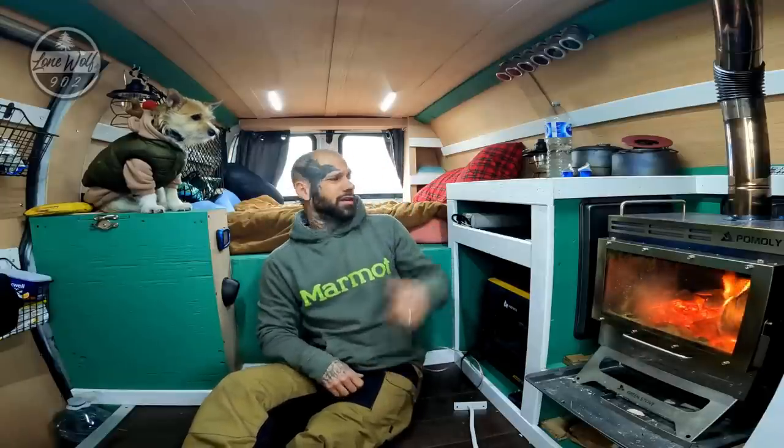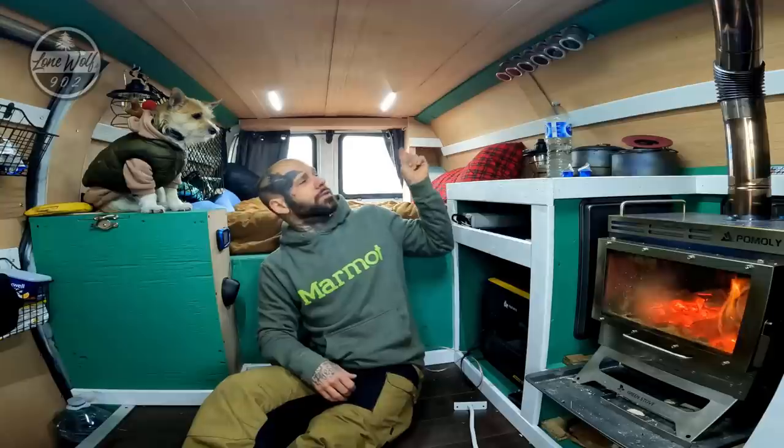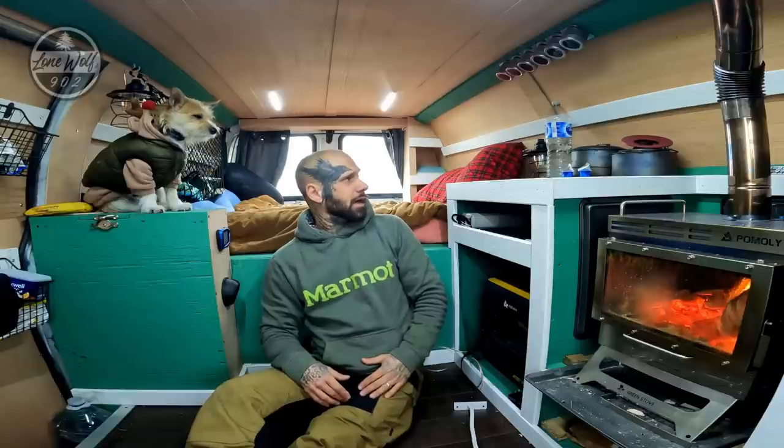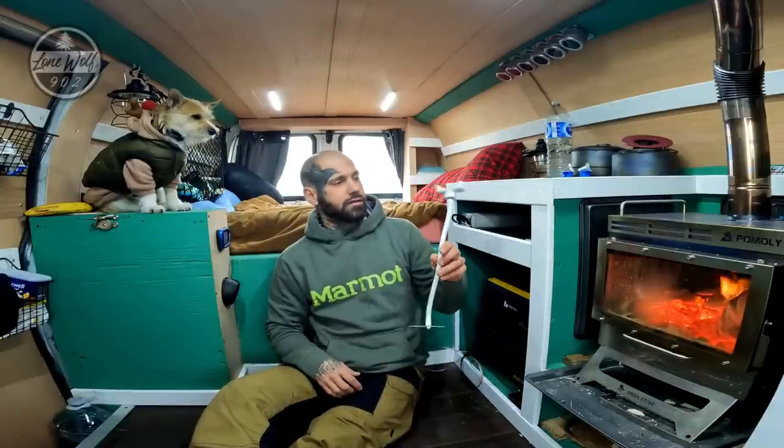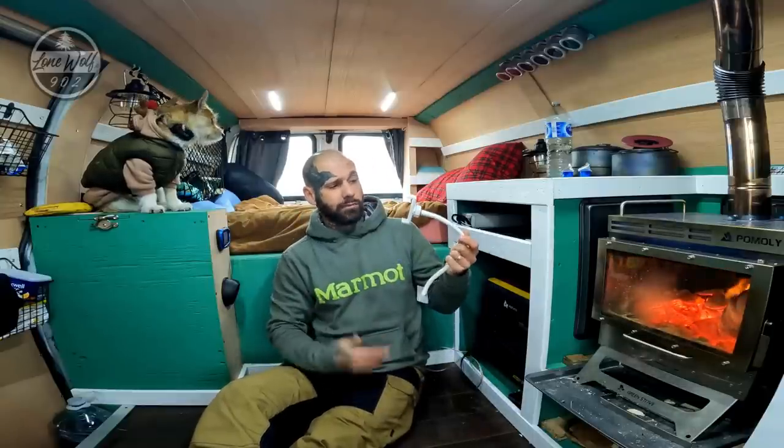Everything's pretty self-explanatory. We got the bed back there, way up in the corner. There's a little shelving unit for nighttime stuff. You know, take your headlamp off, take your phone out of your pocket, put it in there, whatever. But like I said, if you guys want to see a more in-depth video on the van, definitely check out the other channel.